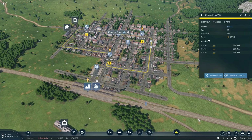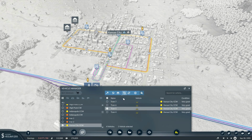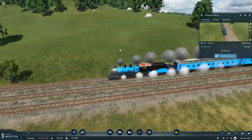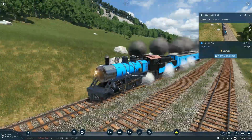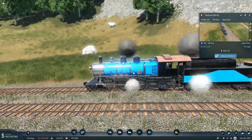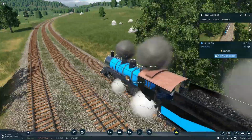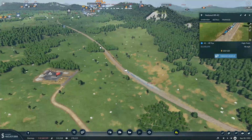We need more trams on that line. So is it just me, or does that look like a famous cartoon train? It might just be me. But that style and that color, it's just awesome.